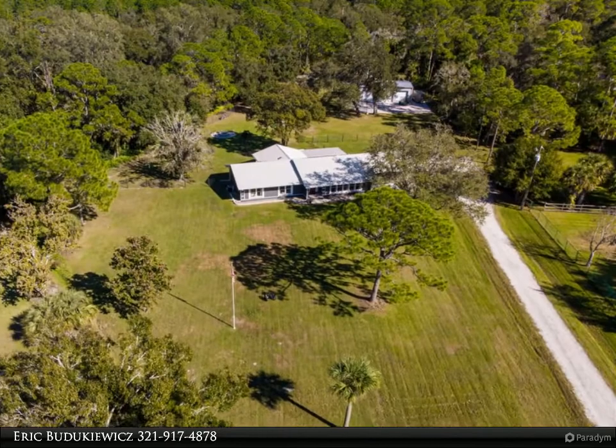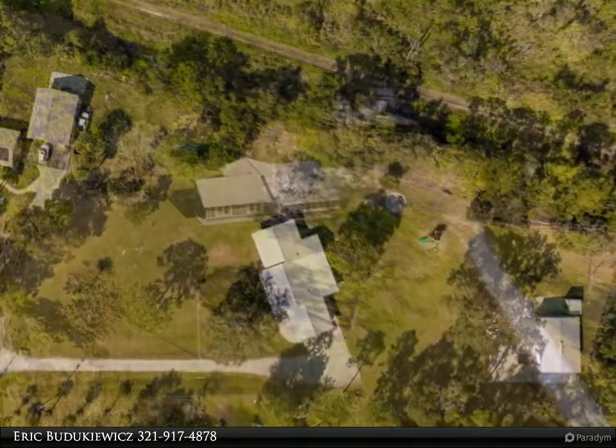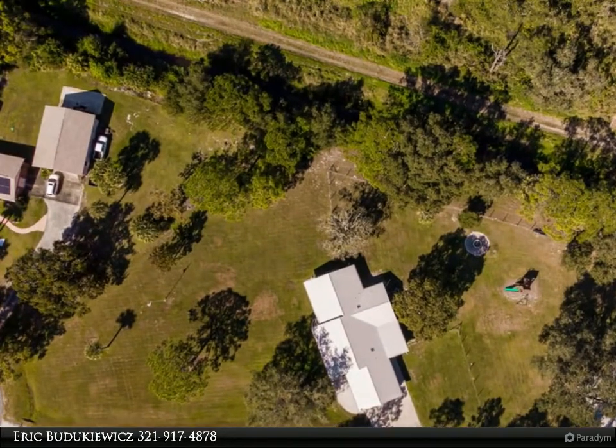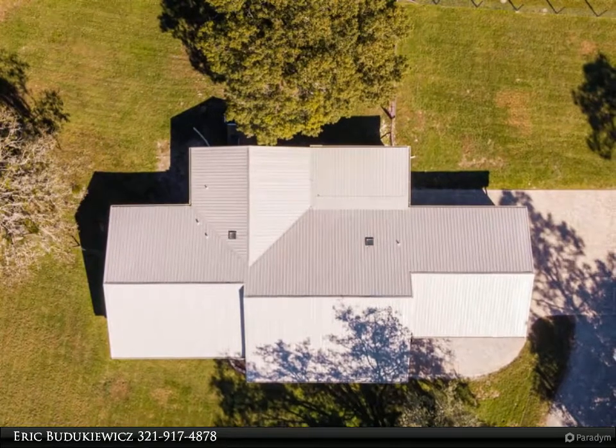Epoxy floor. Home includes eat-in kitchen with newer stainless refrigerator, built-in micro-convection oven, island with cooktop and seating. Solid surface countertops and tile flooring. Tiled living room is large with huge windows overlooking front yard.